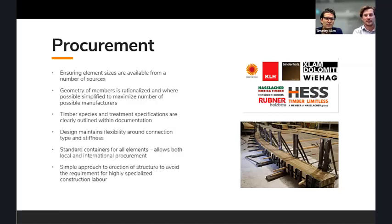The standard container size for timber elements is a key consideration across any timber project, not just this project. We want to make sure we've got fits in standard containers. I'll talk about this in just one moment. And then another point, we want to make sure we've got an agreement on the minimum maintenance period. We don't want one timber supplier assuming one thing, another timber supplier assuming another thing, and these not meeting in the middle. We want everyone to be on the same playing field.